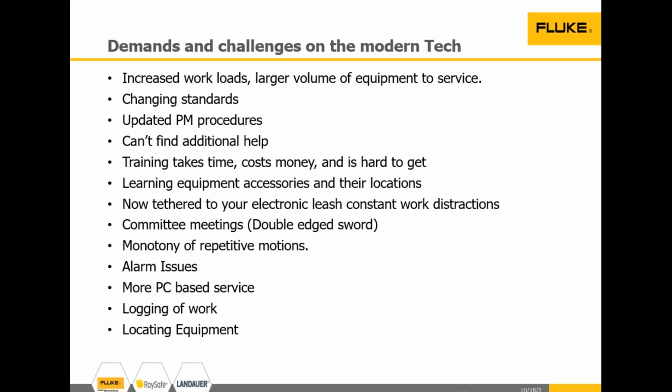The other side of that argument can be that testing requirements are less and less than what they used to be. We don't have to adjust pots. We don't have to trim things out. Electrical safety is getting more standardized and less. But nonetheless, we've got a lot of equipment that we're responsible for.